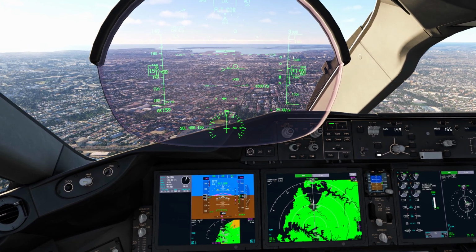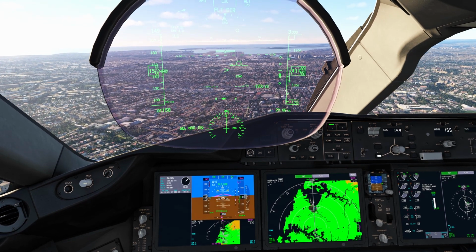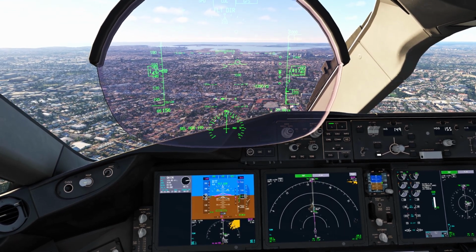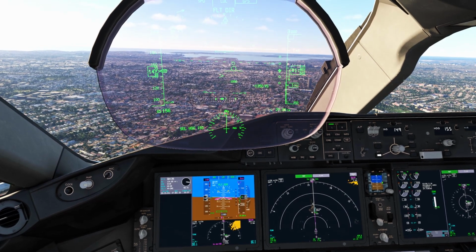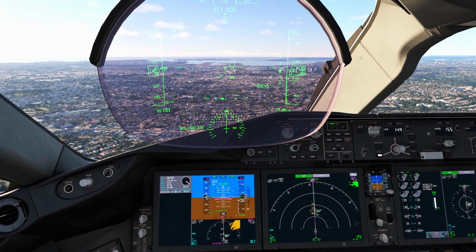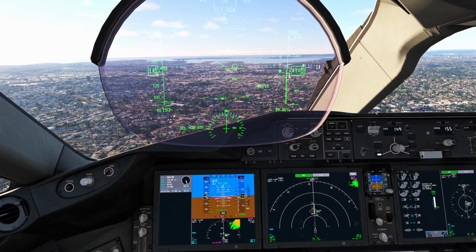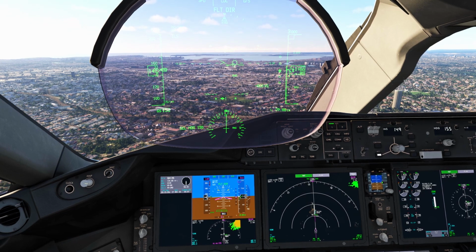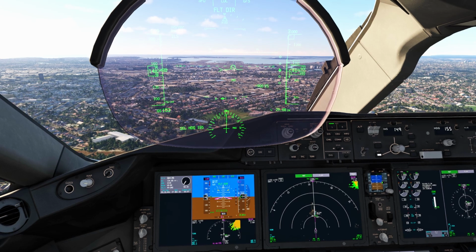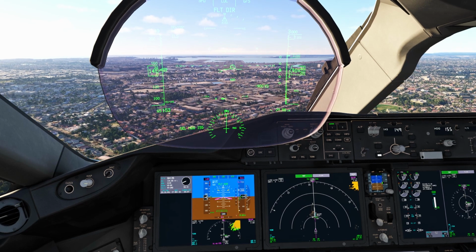Qantas 750, roger, cancel hold, turn left track to Ancup to intercept the final approach course. Cancel hold, left track to Ancup to intercept final approach course 07, Qantas 750. With your holding, if you could just contain it no further north than, say, 40 miles PSAT. 648, okay.